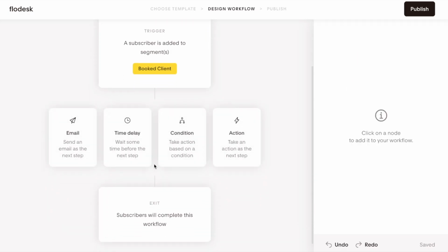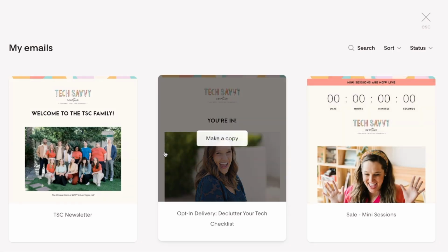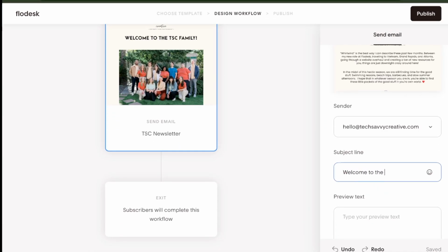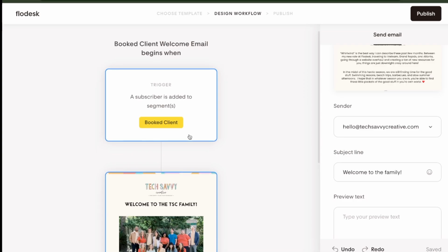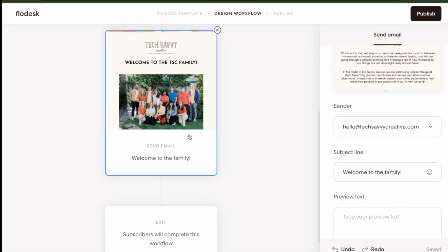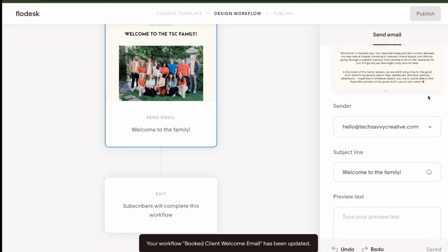Next, I'm going to add an email. So I've already created a welcome email. I'm going to go ahead and duplicate it and add it to my workflow. Okay, so quick overview about this workflow. This workflow will begin when somebody is added to the booked client segment. Immediately after they're added, they will be sent the welcome email. And then that's it. I'm going to go ahead and click publish.